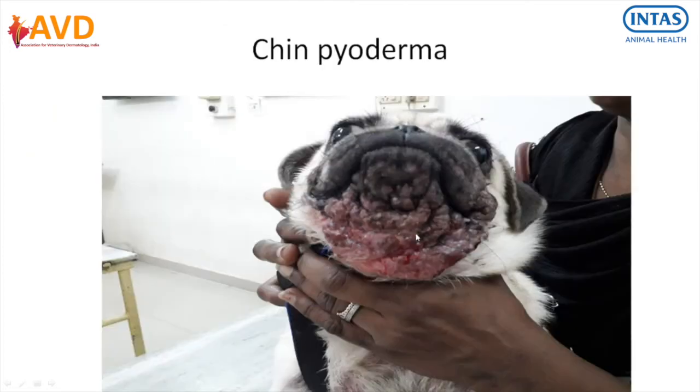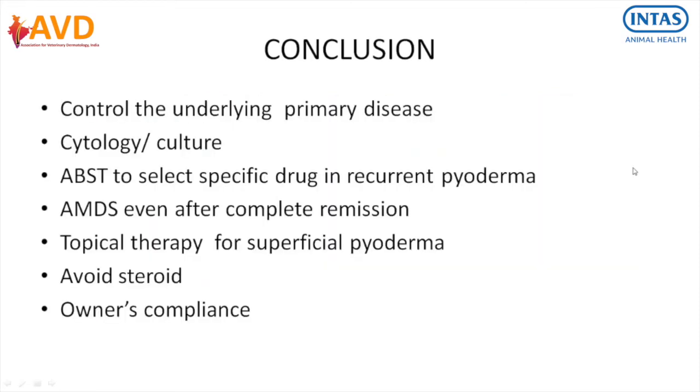So this is the chin pyoderma. You can see the skin fold pyoderma in a pug, and it's a kind of surface pyoderma. So by seeing the lesion, you cannot immediately come to a conclusion about the cause of the pyoderma. So you need to go stepwise. Minimum skin scraping is necessary to rule out parasitic causes, and then go for the stepwise approach.